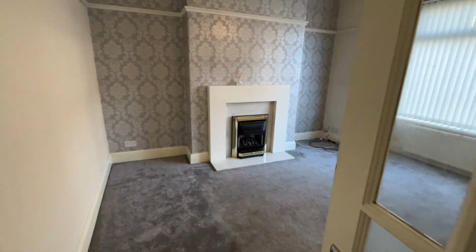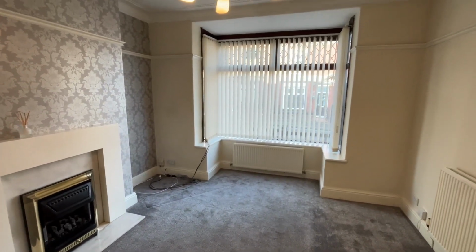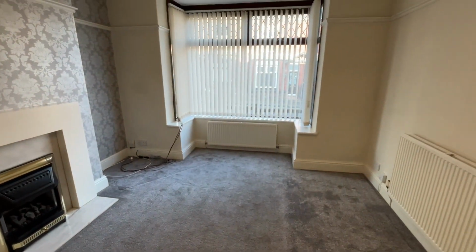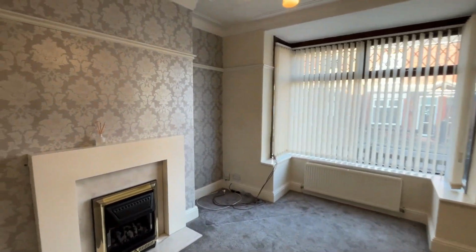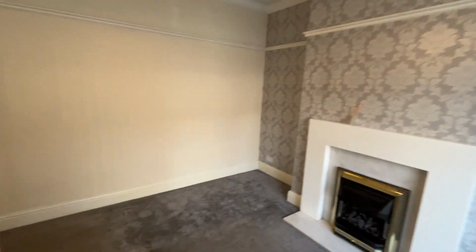But if I take a right here, we move into this wonderful sized lounge where we've got the double glazed bay window there to the front. Living flame gas fire and surround, a couple of radiators, and some lovely original features here as well, along with the coving and of course the picture rail there.